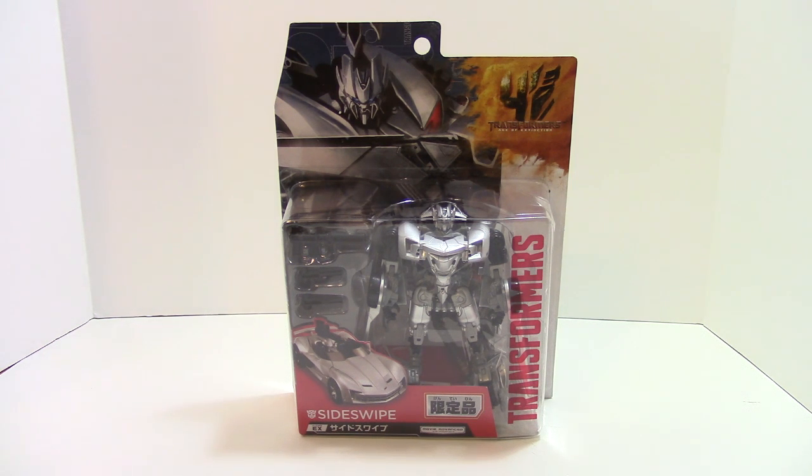This time we're going to be looking at Transformers Age of Extinction, or Transformers Lost Age, Movie Advanced Sideswipe. This figure was only released in the Takara version of the Age of Extinction toy line in November 2015, which made it a peculiar release as the line had seemed to finish in January of that year with the release of Stingray.